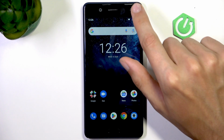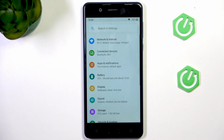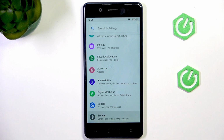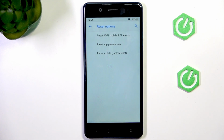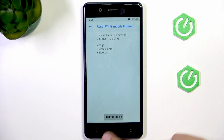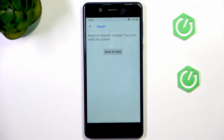If this still, however, does not end up fixing your problems, you may want to try and go into settings, system, advanced, reset options, reset Wi-Fi and mobile and Bluetooth, reset settings, using your pattern or password, and then resetting the settings. If this still doesn't fix your problem, you may have to restart your router.